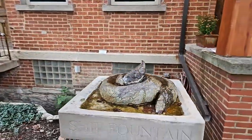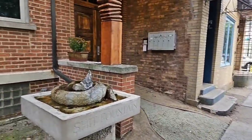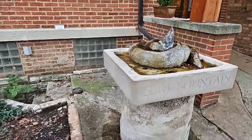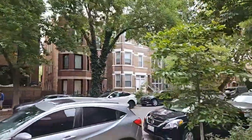Look at that fountain. It's a big pile of dew. Look at that. What does it say? It's called the shit. Oh, look what it's called. That's historic right there. Is that awesome? Did you see that?